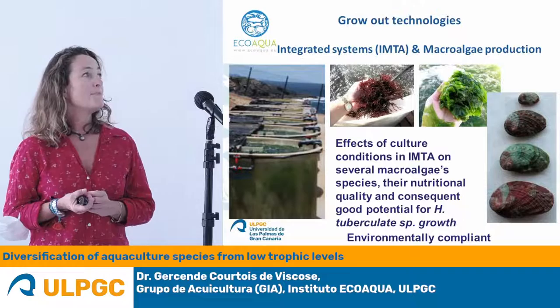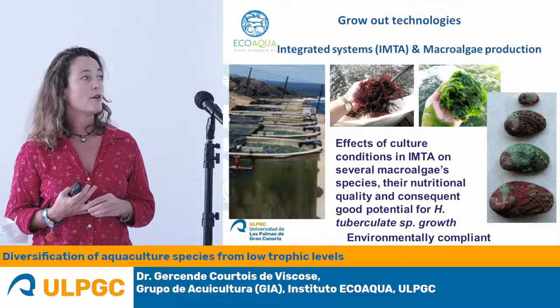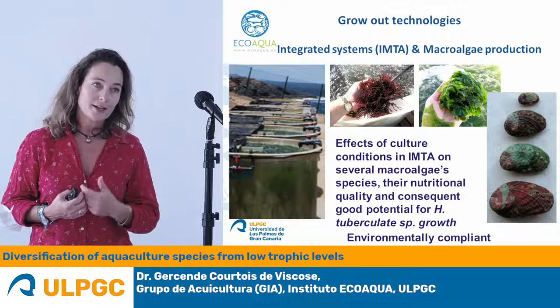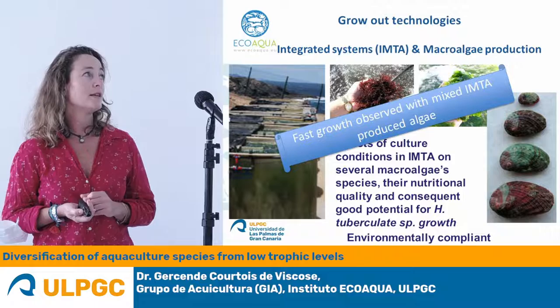So for the grow-out technology, we've integrated the IMTA system, integrated the macroalgae production, Gracilaria and Ulva, and we've looked at the different effects of culture conditions on the macroalgae nutritional quality, and therefore, consequently, on the effect they will have on the growth of Haliotis tuberculata, and indirectly, on the growth of Holothuria sanctori. This is in order to close the loop and produce in systems that could be environmentally compliant. So the fast growth of abalone was observed with a mixed Ulva and Gracilaria species being produced in IMTA.